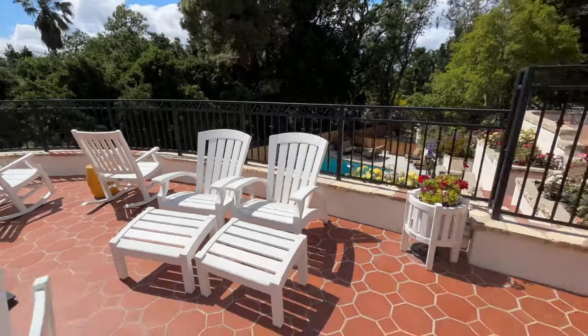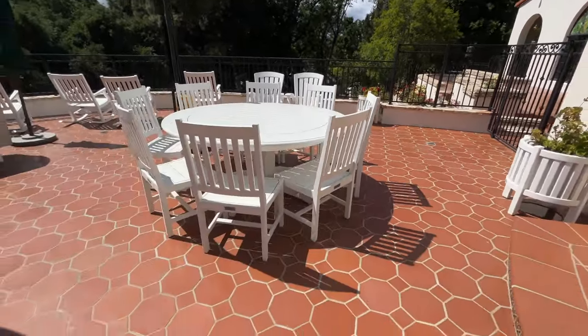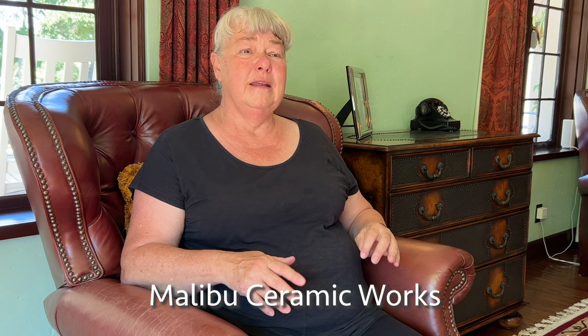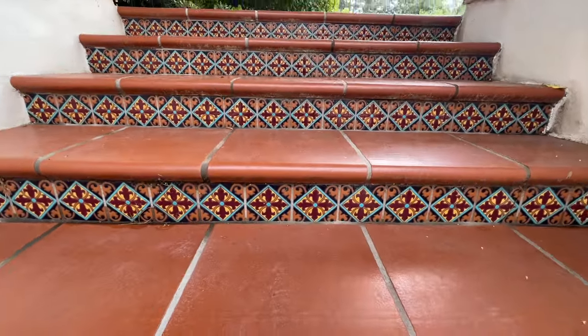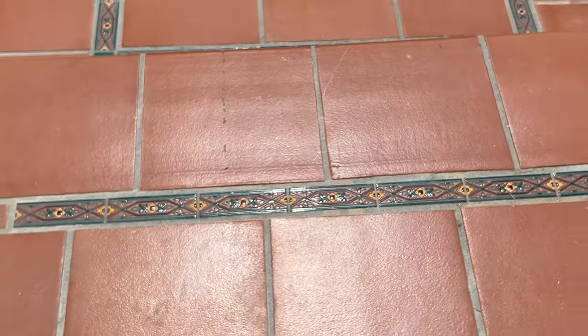The Spanish tile outside is from Ardo Tile, which is a tile that's sealed so you don't have to mess with it. We did also find a tile company in Topanga Canyon where a gentleman had bought a whole truckload of Malibu tiles and he was recreating the Malibu tile look. So we worked with him to pick the tiles for the fire pit surround and the stair risers outside. And we designed the trip hazard strips that are on each of the steps going down.